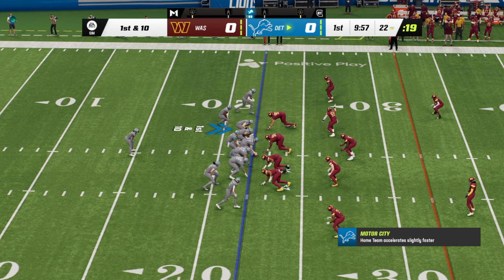Set now to kick this one away, and off it goes. Looking up into the roof, and he muffs it. It's loose. Out comes Washington's offense as they get set to take over here.